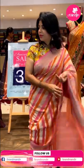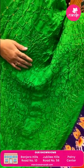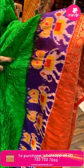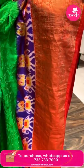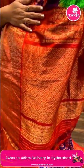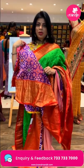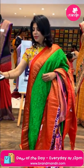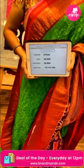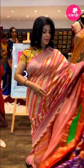Next saree. Ikat Kanchi Bandhani. Parrot green, purple and red combination. Ikat buttas all over the body. And downside purple one, elephants, ambaris. Kanchi border, downside green, red color. Yalis, diamonds, florals. Pallu, contrast pallu, wavy lines and floral buttas. Beautiful blouse, complete contrast blouse with border and ikat weave all over the body. Typical ikat pattern, florals and leaves. Price 44,000, offer price 30,800. CF550 is the code. It's an ikat Kanchi Bandhani.